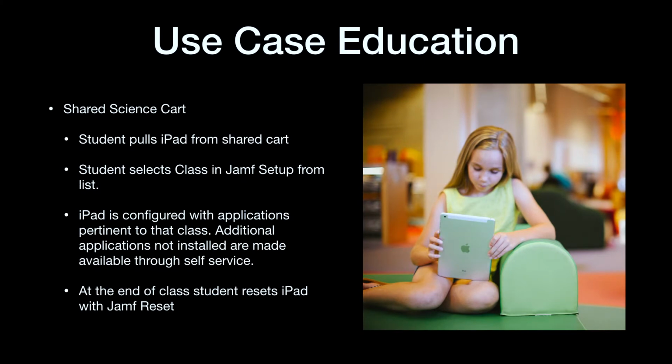Another one is education. This is a project that I wrapped up about 6 months ago at Lehigh. There was a chemistry cart that had certain science applications on it. And the experience was essentially the student pulled the iPad from the shared cart. They selected the particular class that they were in. The iPad got configured with the base applications pertinent to that class. Again, iPads don't have unlimited storage. So in this case, I utilized Self Service to display the applications for that particular class. And if they needed another application, they could go in there and download it without an Apple ID because we volume purchased it. Then at the end of the class, the student hits reset, wipes the device, and it's ready for the next class.